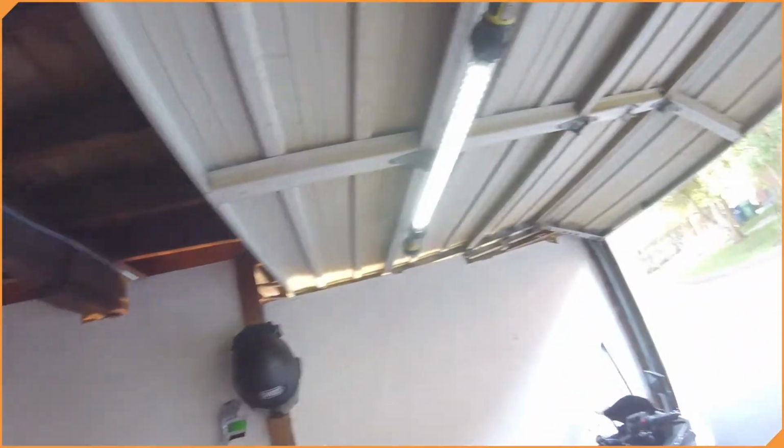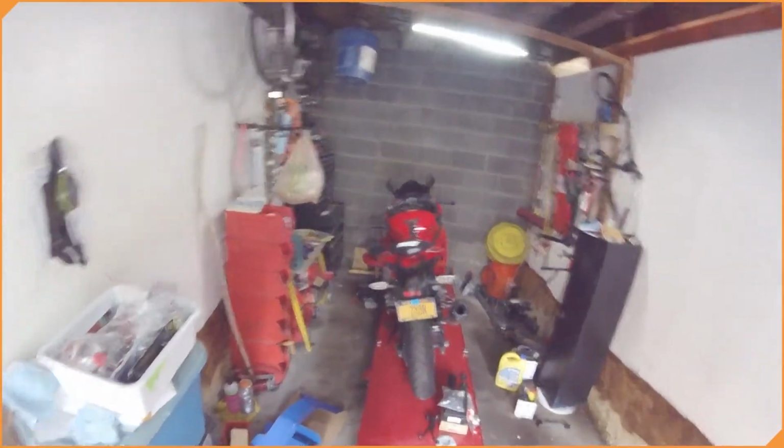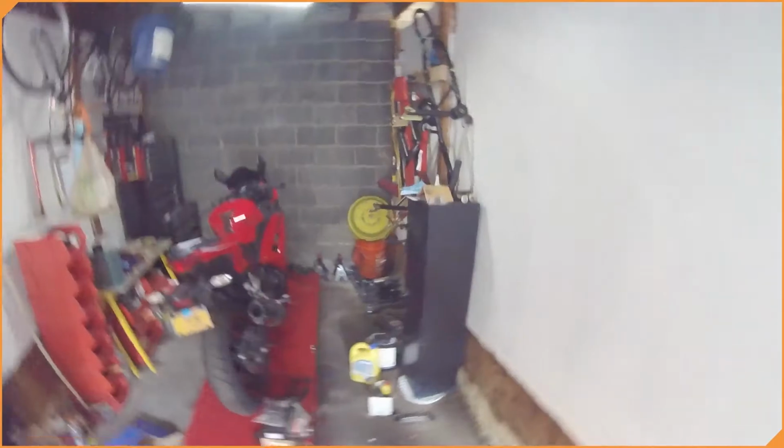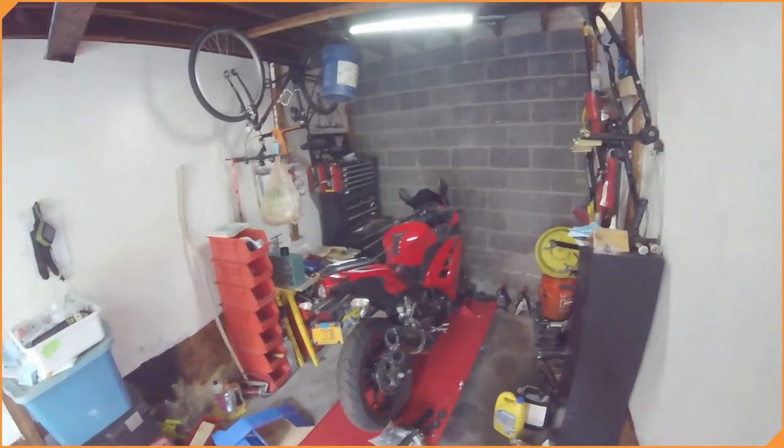Like I said, we have no power, so I've got these LED lights hanging, which is how I normally work. Usually this one's back with that guy when I'm working on the bike that's on the lift. And yes, that is the Harbor Freight Special, which actually has worked amazingly. A few things we'll go over with that another time.